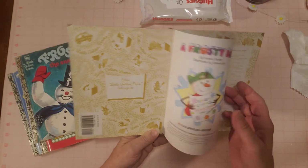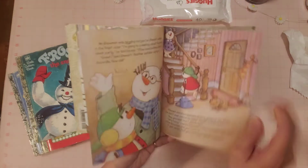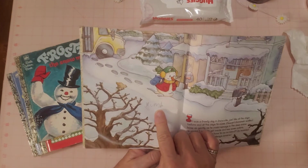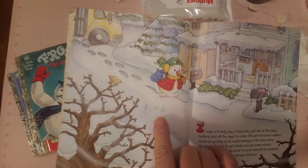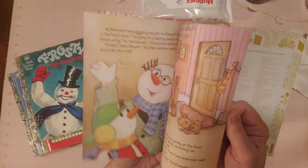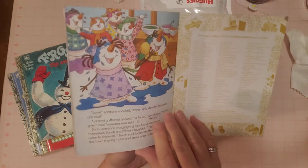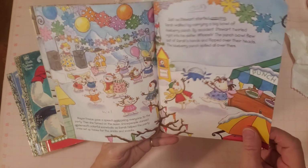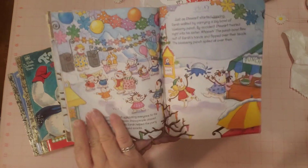I like this one. I like this little snowman. He's so cute. Oh, there's a name. There's something written here. I didn't see that before. Right here. I don't know what that says, but that's pencil, so it could be erased. Looks like pencil to me. Oh, wait. Did I just see some more writing? Wow, I didn't see that. I might have to take this one out if there's... Well, it's all in pencil, it looks like.